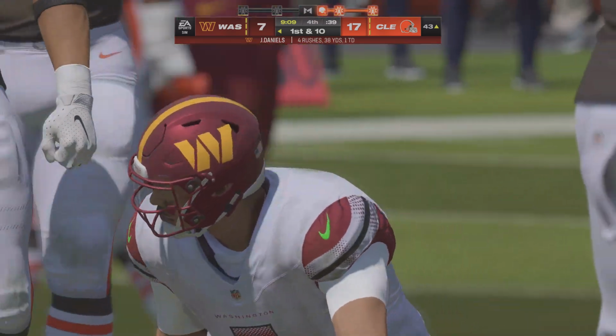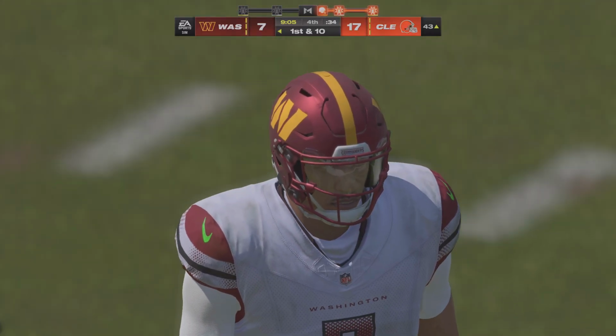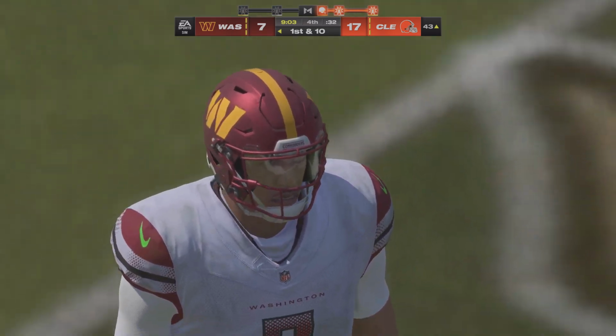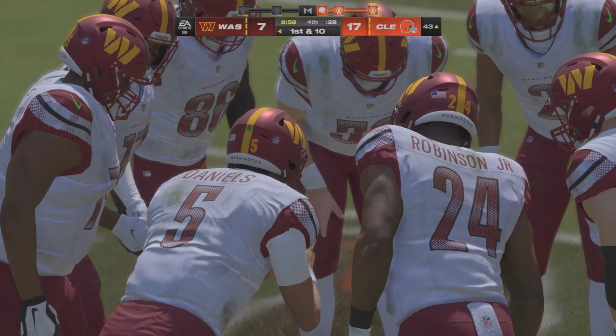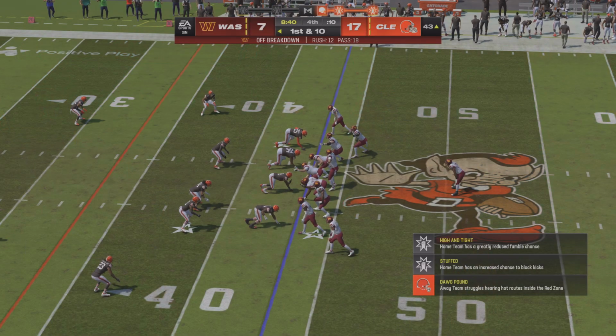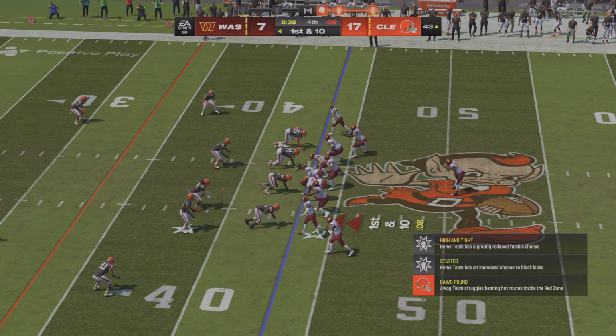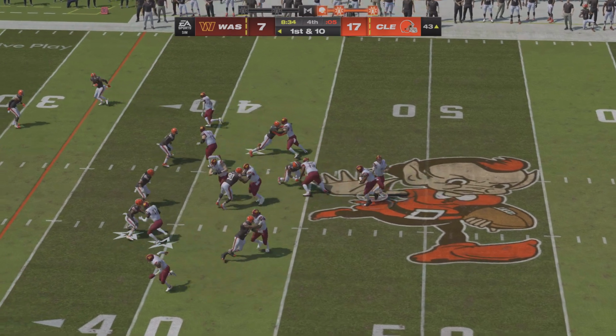A nifty bit of scrambling there. 12 yards, 1st down. There he goes, and for good reason. Running with it has paid dividends earlier in this game and earlier on this drive. And until they prove they can stop him, I don't think he's going to be shy about continuing to run for 1st downs instead of airing it out. So a 1st and 10 upcoming from Browns territory now at the 43.